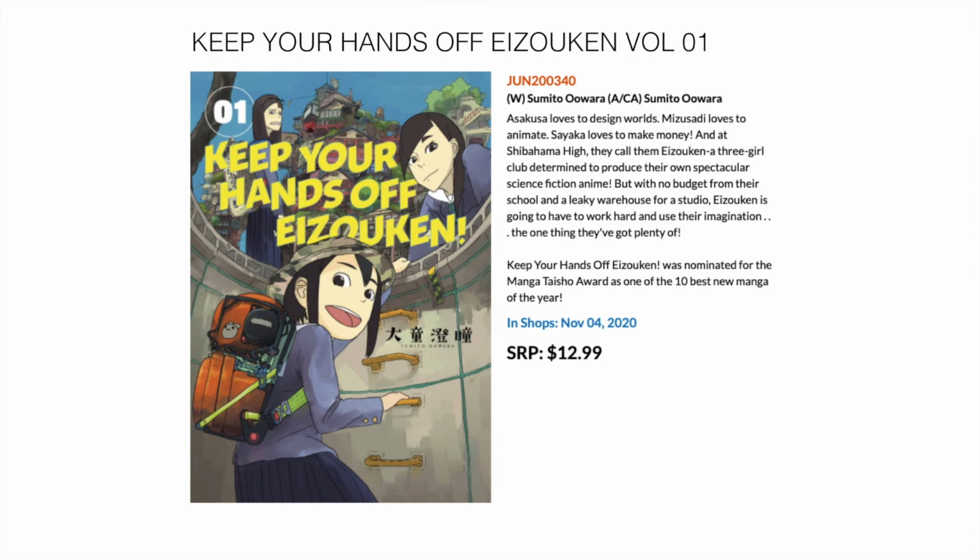So this was nominated for a Manga Taisho Award as one of the 10 best new manga of the year. I've never heard of it, I know nothing about it, but I'm pretty intrigued, so I might give this a shot.